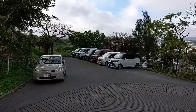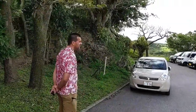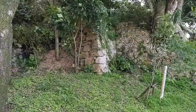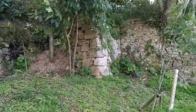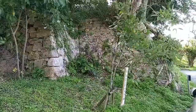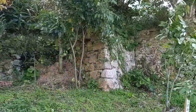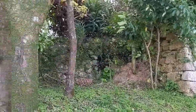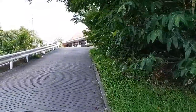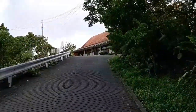We've got some old stonework here. Nice to take a look at this. Overgrown, with time. Okay. So we're going to head back up the ridge and down into Sakiyama proper, into the Aomori Distillery District.